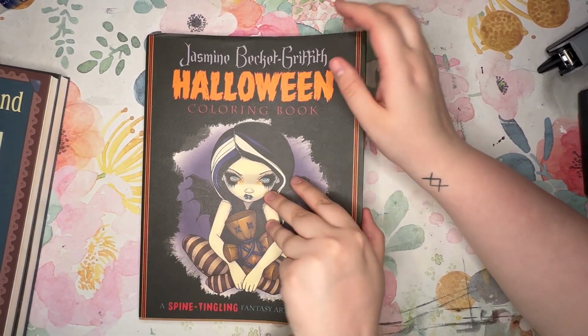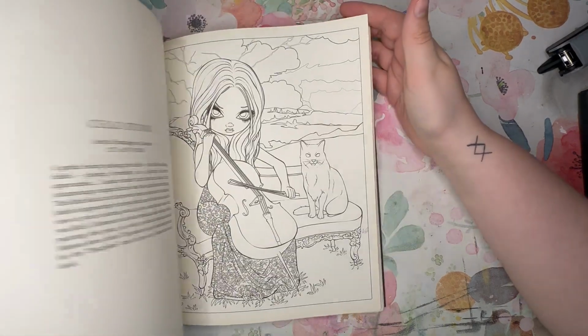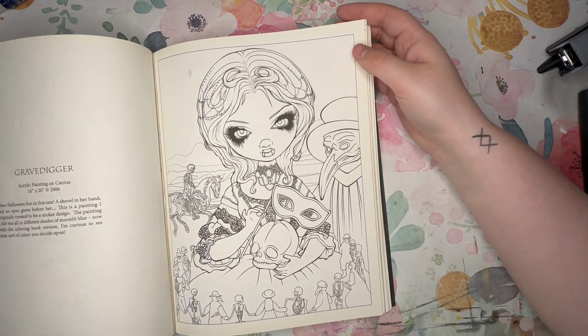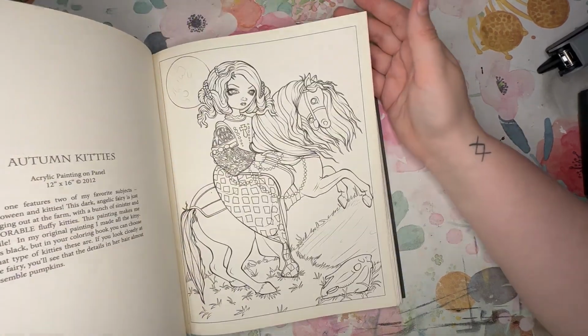Then I have the Halloween book. This is one that was secondhand as well. So I am missing a few pages, as you can see here, but I don't really care because there's no way one person can color that many pages.